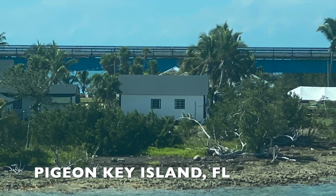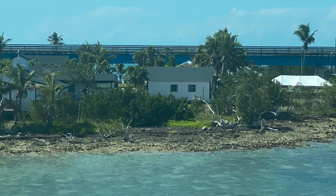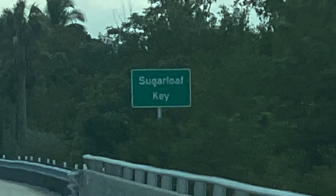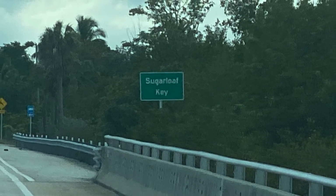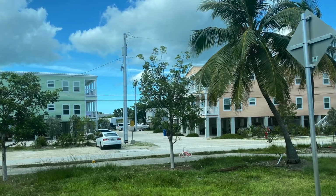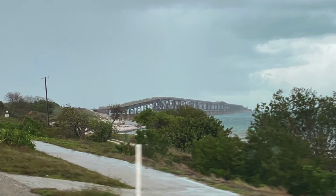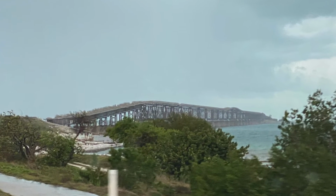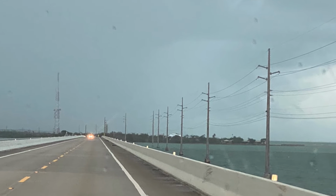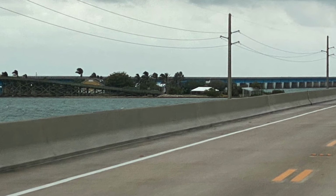Henry Flagler had an idea to build a railroad that traveled from Florida to Florida Keys. The Old 7 Mile Bridge was part of that railroad bridge. It was completed in 1912, but the railroad didn't survive for too long, when in 1935 Hurricane Donna destroyed part of that railroad. The part of the railroad that was turned into a roadway was the Old 7 Mile Bridge that now runs from Marathon to Pigeon Key.